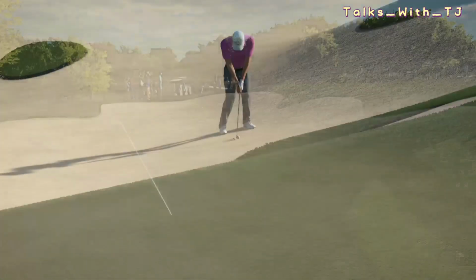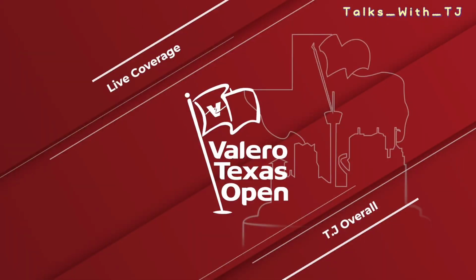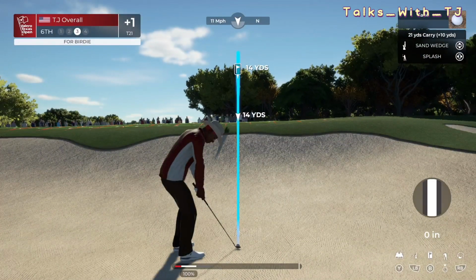John, what's going on out there? Well, guys, I'm on the seventh hole. This is Kevin Kisner. And back to the course with the live action. Sitting at one over, with a flurry they could break into the top 20.